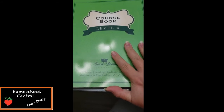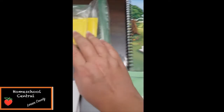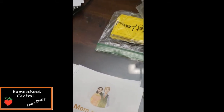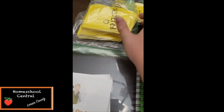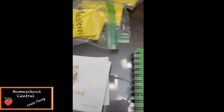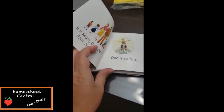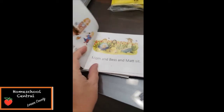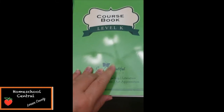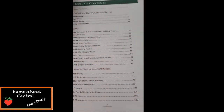This has some pieces and parts too. You've got the course book, the reader, and the phonics cards, which you'll use for kindergarten, first and second. You're supposed to sort them into different bags: mastered, learning, not learned yet, level 1, level 2. And then it has little readers that you cut out and put together. So that is everything that comes in the Level K course. I'm not sure if they updated this. I know they're updating some of their levels. But as of the beginning of last school year, this is what they were offering.